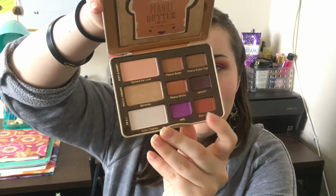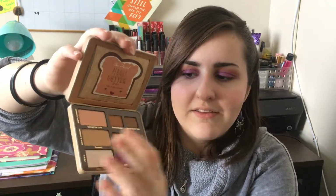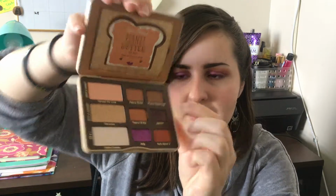My favorite ones in this palette altogether would be Jelly, Nuts About You, Bananas, and Jammin'.